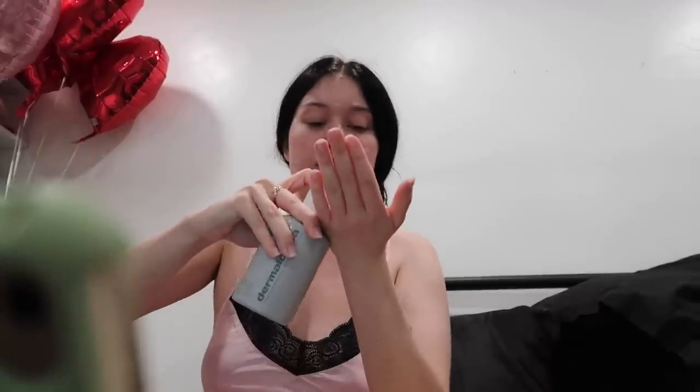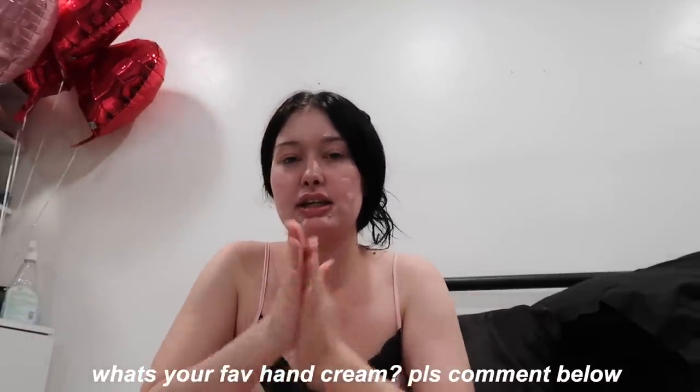Does anyone know why the palms of my hands are getting so dry? My hands are literally peeling right now. I need to put on moisturizer. I keep having to put on moisturizer, like every 2 seconds. And then my hands soak it up and then it goes away again.